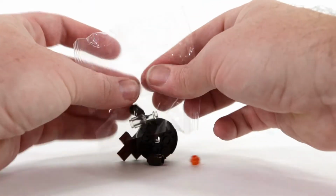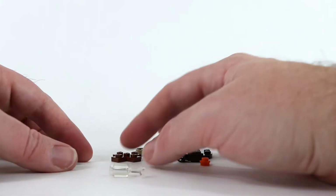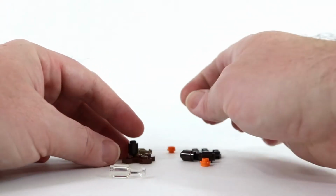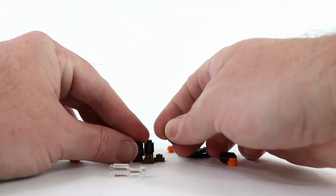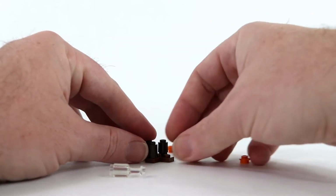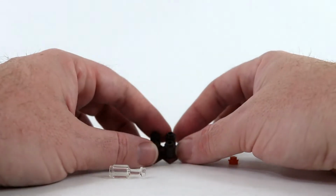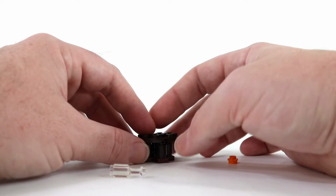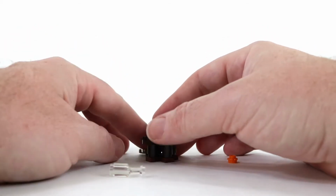Harry Potter and Star Wars, I think, have been my favorite builds so far this month in the advent calendars. I appreciate all of them. I really enjoy Friends too, some of the cute things they've done. I geeked out over that little elf that was in the Friends one. But this one is, I think, one of the fillers, if you're going to say, in Harry Potter. It's just a little table.